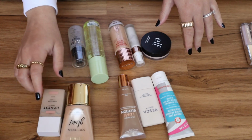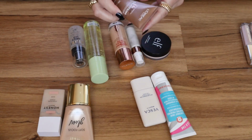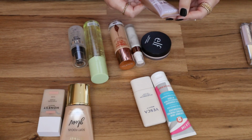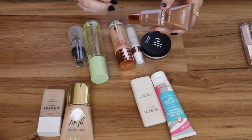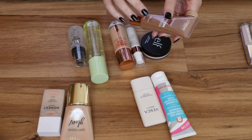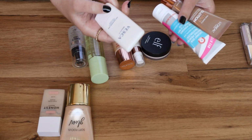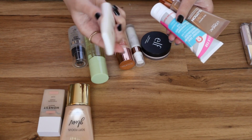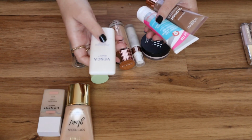So the Milani Soft Focus Glow and then also the Honest Beauty Everything Glow Primer. I love this one, the L'Oreal Lumi Glotion. The shade's really good. The glow is really good. It's not too shiny, but it's not nothing. So yeah, I really like it. These are pretty good. This one, the Vesca primer, I wouldn't recommend it. It kind of does not a lot, but I'm going to keep it just because I could use it up and I like the packaging.